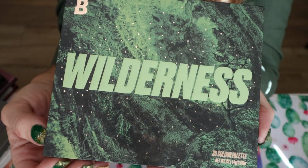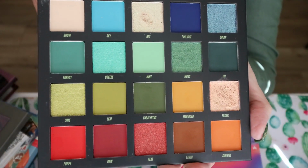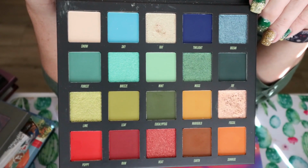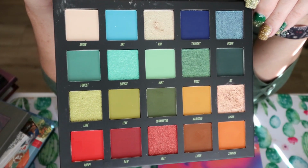$20 price point. This one came out last year. This is their Wilderness palette. Oh my gosh, I love this palette. This palette made it into a lot of people's top palettes of last year. It is such great quality and the color story is so fun and so inspirational.